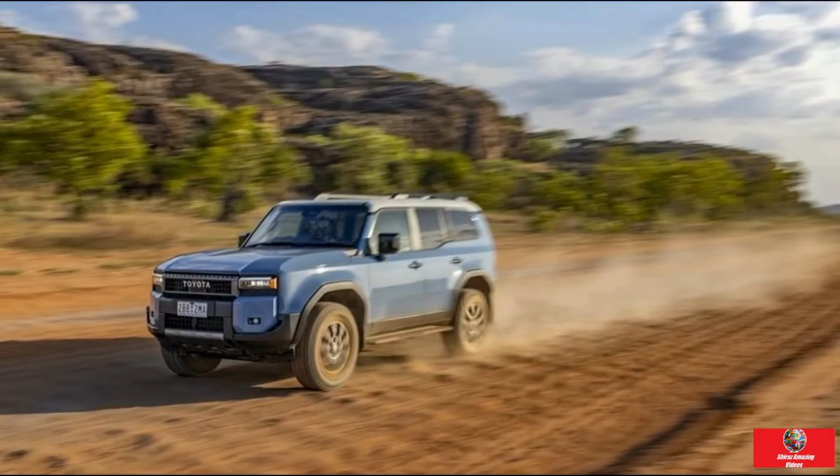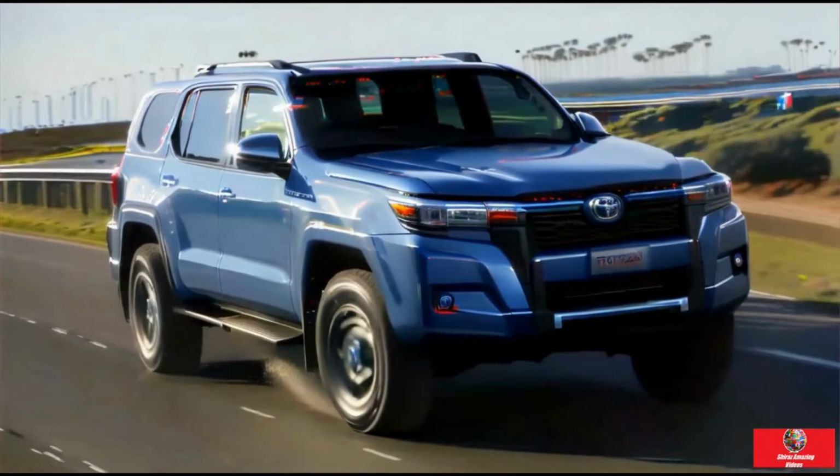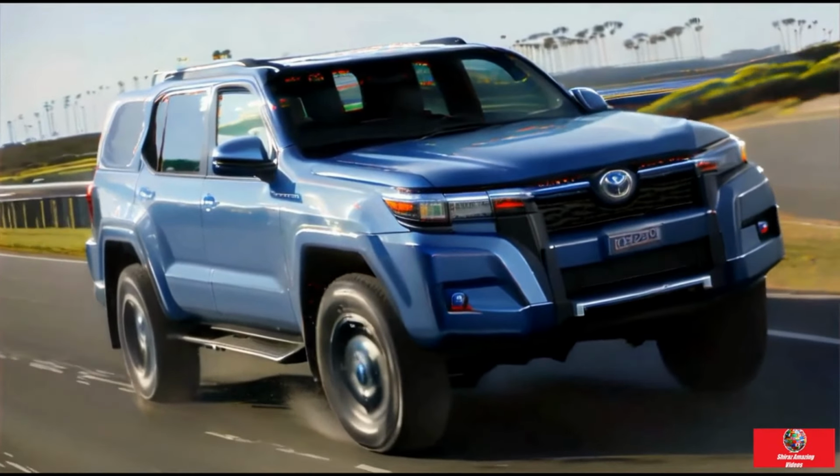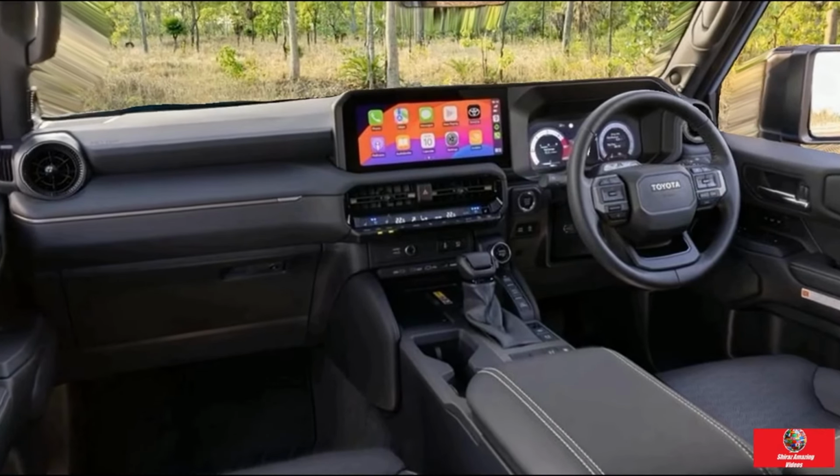Off-road capabilities. They have upgraded the incredible off-road ability of the Toyota Prado. Easy handling is done by low-range gearing and electronic aids. Good articulation and traction manage awkward terrains well.